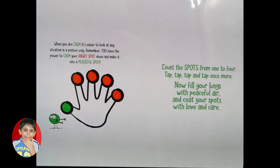Remember, you have the power to calm your angry spot down and make it into a peaceful spot. Count the spots from 1 to 4. Tap, tap, tap, and tap once more. Now fill your lungs with peaceful air and coat the spots with love and care.